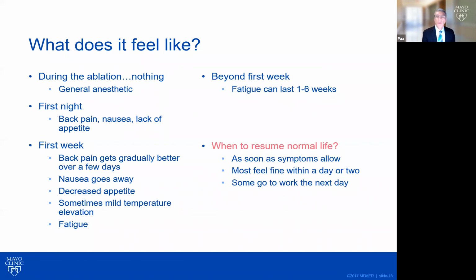So, Dr. Paz, when can I go back to my normal activities? The answer is, in most patients, virtually immediately. The majority of patients who have kidney cancers are past a certain age, usually 60s, 70s, 80s. Especially patients in the 70s and 80s, they're not going to be doing anything crazy. They're not going to be running marathons. They're not going to go play football. So I tell them, just as soon as you feel like it, just go back to your normal activities.